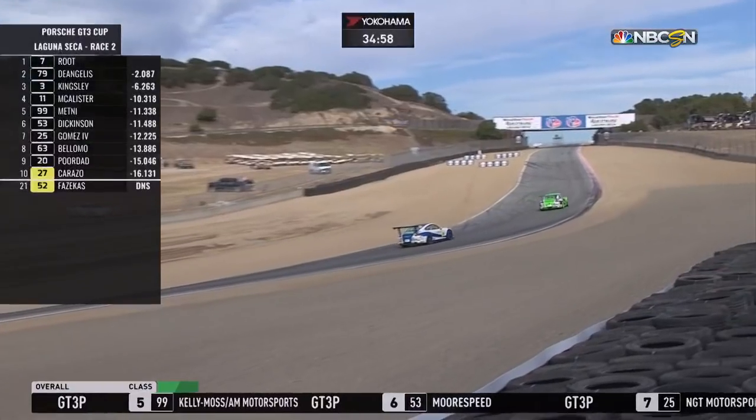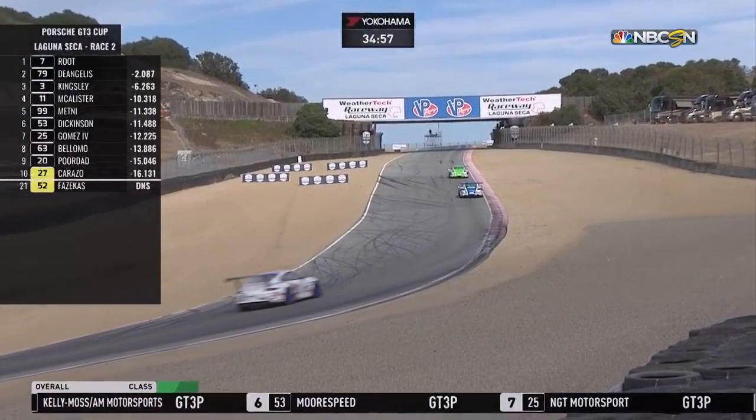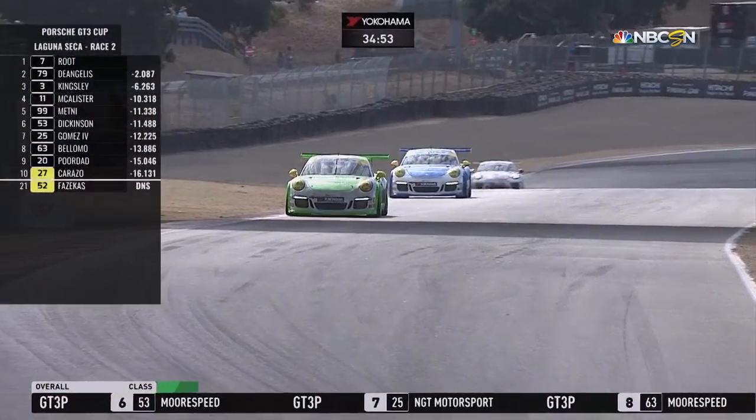Meanwhile, in the Gold Cup class, the 17 car of Kurt Swearengin just picked up a position to move up to 3rd.